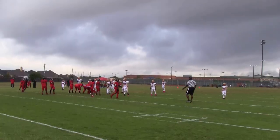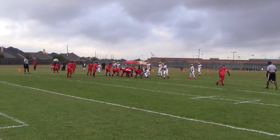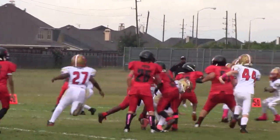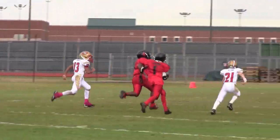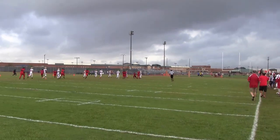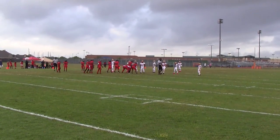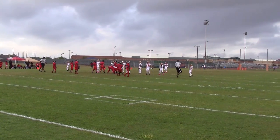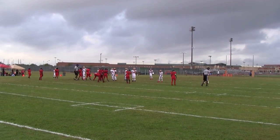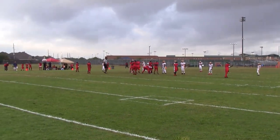The penalty. There was a holding penalty on the offense. It makes it second and really long, like 25, on about the Bulldog 23. That's a first down. There was an unsportsmanlike conduct penalty on the offense on that last play. It brings the ball back to about the Bulldog 48. It's first and 10.